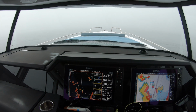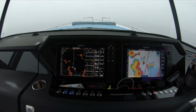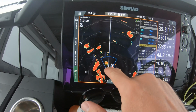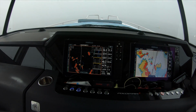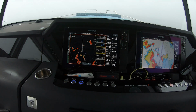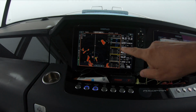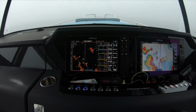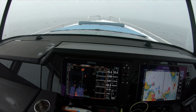All right, so it's pretty foggy conditions here this morning. What I like to do when setting up the nav is first off with my radar. You see how there's this blue section right here? That's a zone, that's a zone 2. And what that does is automatically set targets if you're inside a nautical mile range within this zone, which I find helpful. So it auto selects your targets. Yeah, we've got about 1/8 of a nautical mile of visibility.